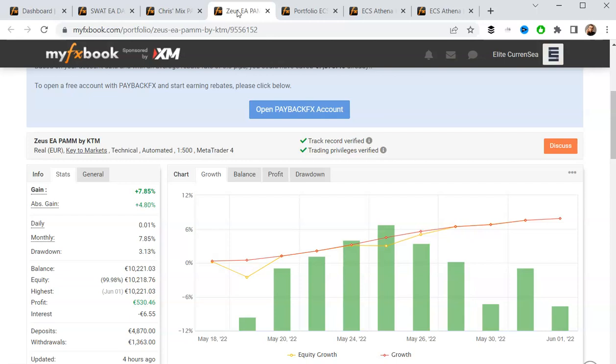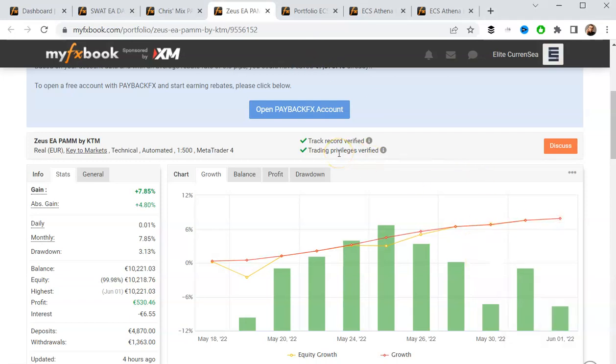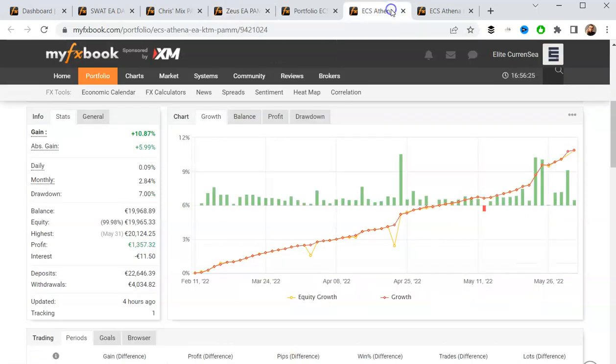So portfolio, Zeus EA, and Chris's Mix are all different approaches, and with different kinds of risk. I would say that Chris's Mix is the least risky, then maybe portfolio, and then I would say the Zeus EA is maybe the highest risk. And then Athena EA is the highest risk because it's a grid approach. All right, so that's the sequence of risk for each of these PAMM methods, which are usually a mixture of systems except Athena EA. So Athena EA had good results.